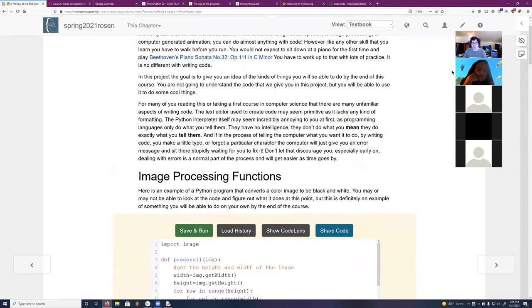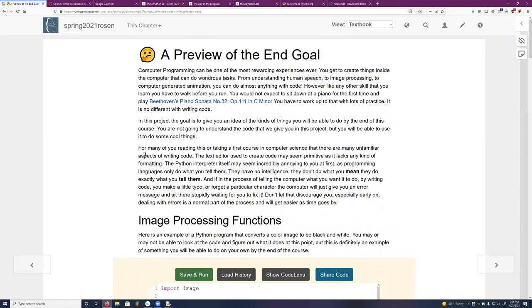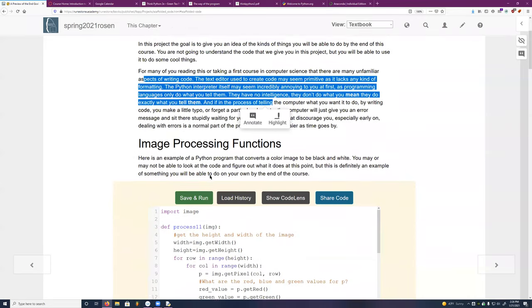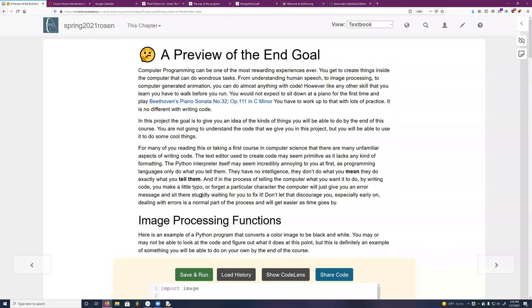So one of the cool things about this, let me just see. So yeah, the texts that are in this book may seem primitive compared to some of the other stuff we do, but it is really strong. And also, another thing to point out is the interpreter itself. That is the Python program, or the program on your computer, or in this case, in the web browser, that will take Python code and translate it, right? It interprets it. It may seem incredibly annoying, as programming languages only do what you tell them.